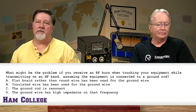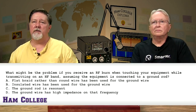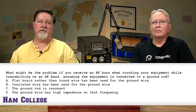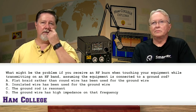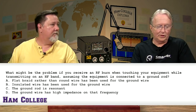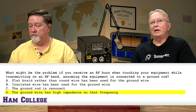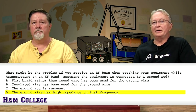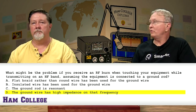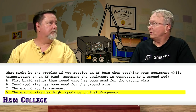The ground rod is resonant, and that's not going to matter. It's going to be D. The ground wire has high impedance on that frequency. Yeah. The other ones just don't even make any sense. So I guess if you got a high amount of resistance on that frequency right there, you don't have a good ground. Well, that's what they're saying over in the chat room, and I think we're all in agreement on that. If the ground wire has a high impedance on the frequency you're operating on, then it's not really functioning very well as a ground. It's like you cut the ground wire and put a big resistor in there, you know.